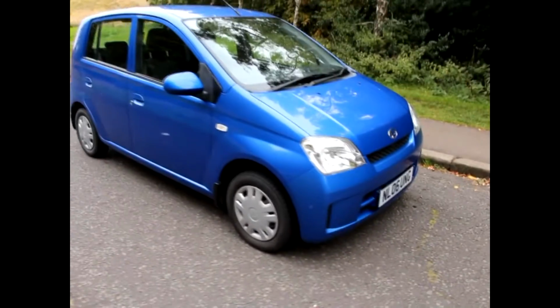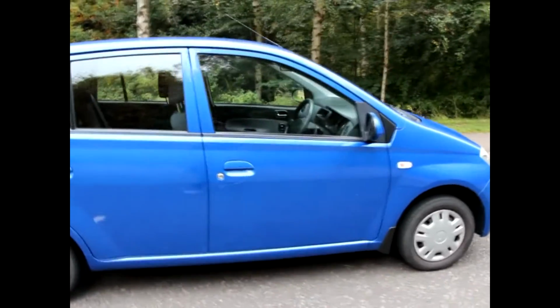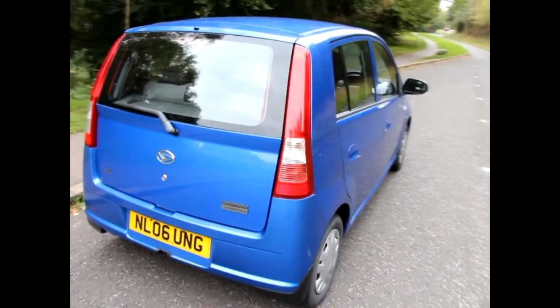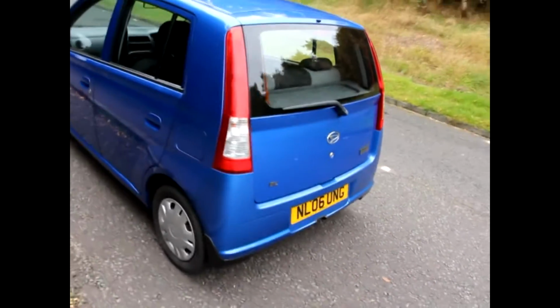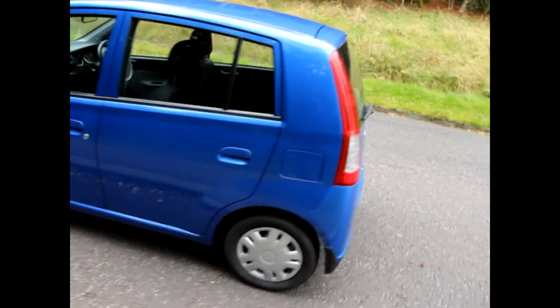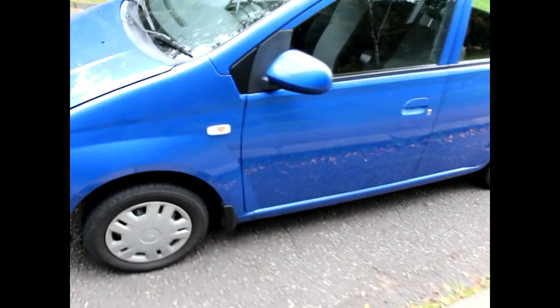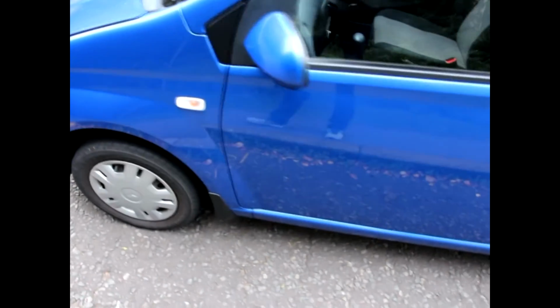Bear in mind, it's a 9-year-old car, and if you look at the bodywork, it is very, very clean for a 9-year-old car. There's no dents, there's no noticeable scratches. Oh, there you go, it's EL, yeah. And it's a very squarish car though. It's been owned by an elderly lady, and she was the only owner. She had it since new, and it's only done 32,000 miles.